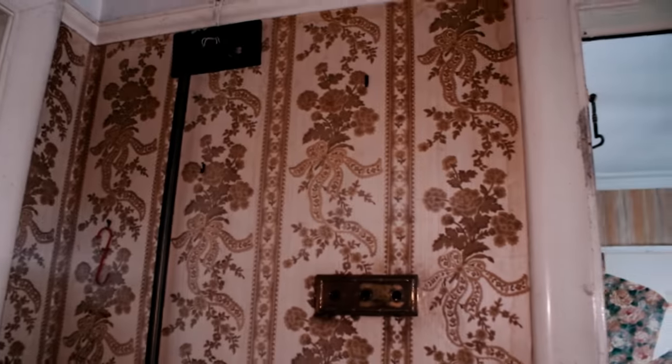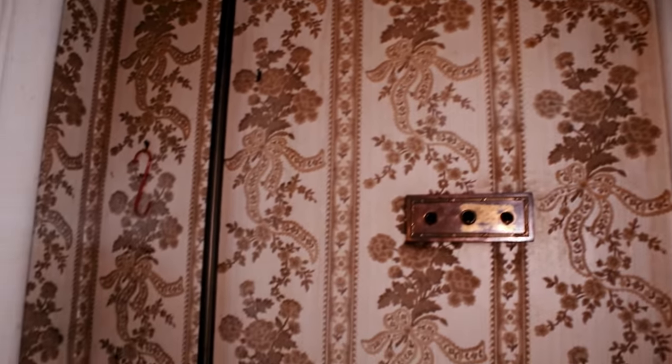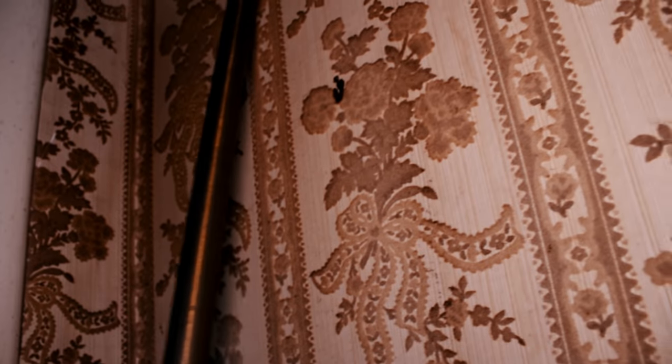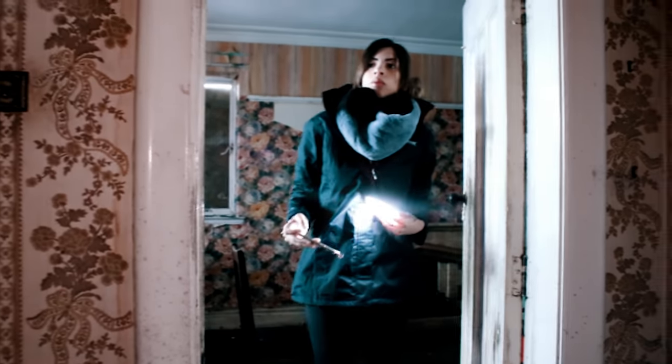This place, these old sockets, loving the wallpaper. I have no idea what this is for. What is that? I have no idea. If you guys know what that hole there is for, please let us know in the comments. And Meg's been having a look through it.